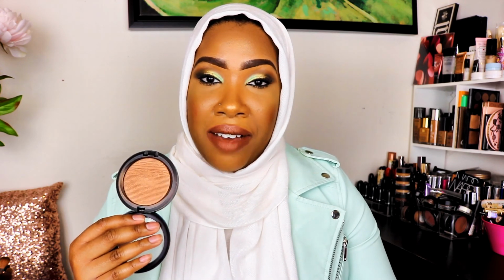Definitely pick this up. While we're on the subject of having beautiful glowy skin, I have also been loving the MAC Extra Dimension Skin Finish in Glow With It. This is so beautiful. I have not been able to put this down. I'll swatch it for you guys on my hand. Hopefully you'll be able to see it.